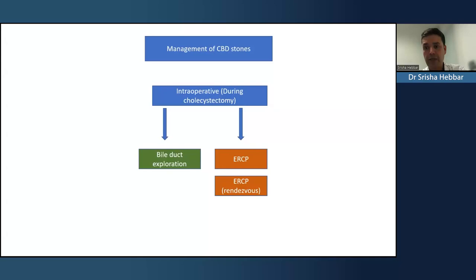Or in certain countries like Sweden, or Scandinavian countries, they do a rendezvous technique. Post-cholecystectomy, they put a wire through the cystic duct, and then at ERCP somebody catches the wire from the other end and does an ERCP at the same time. So there are different options which you can think of.